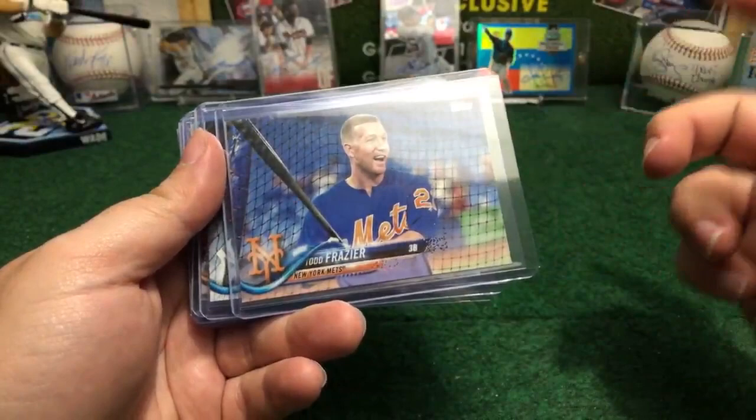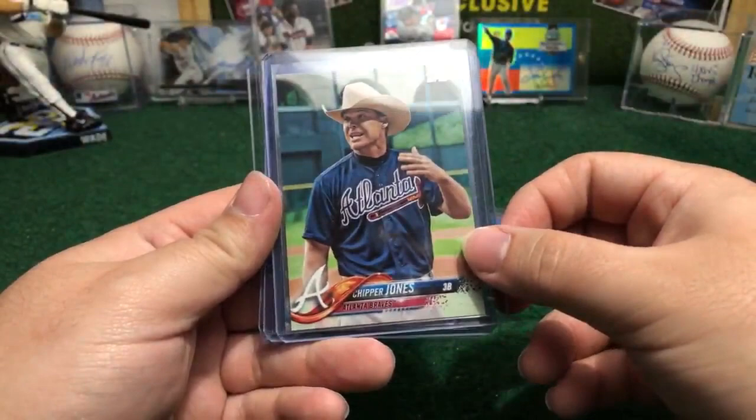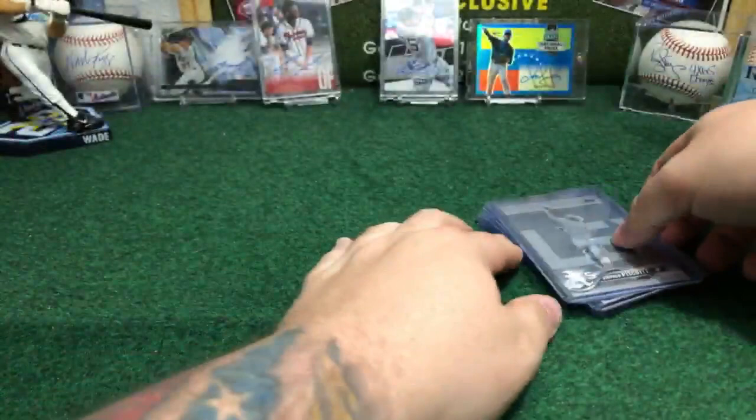Todd Frazier, short print, Mets. Derek Jeter for the Yankees. Will Clark, San Francisco Giants. Chipper Jones, Atlanta Braves. Shohei Ohtani, nice short print. Shohei Ohtani, blue. Pablo, and Piscotty, negative. Those are the special ones.